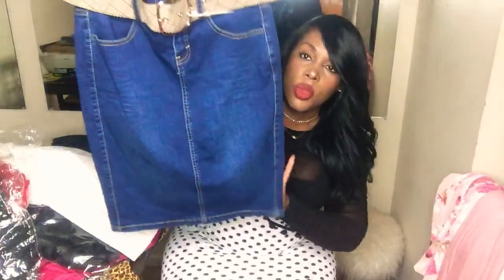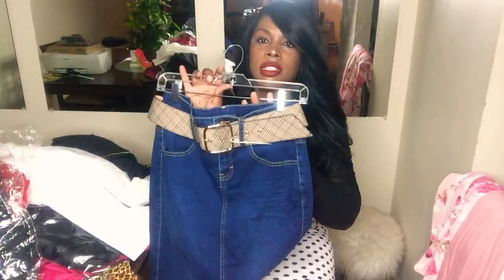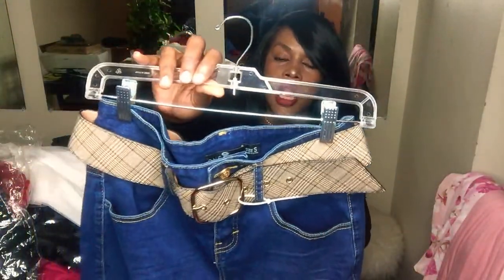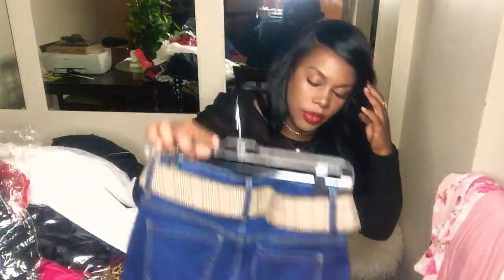I'm telling you, if this was like a 12, 14, it would definitely be mine. I could just create so many looks with this. I love the pockets. I love the color denim. I love the belt. And if you don't like plaid belts or you don't like the print of the belt, you can always take the belt off. But this is a really, really cute skirt. Really good buy. Real good denim.